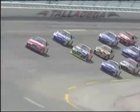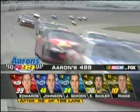Greg Biffle has retired from the Aaron's 499.